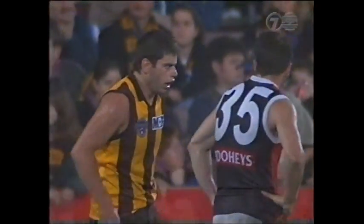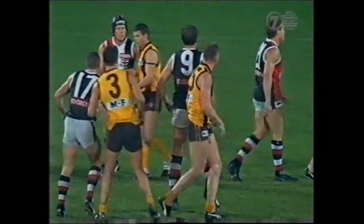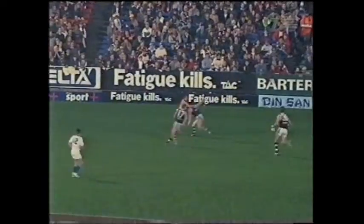Harvey and Woods. Vidovic, Taylor, Condon, Keogh. It's Condon that finally wins it. His opposite number 3, Burke, who's been terrific. Dragged off it when he didn't have it. Saint fans looking for a free kick. They probably will get one.